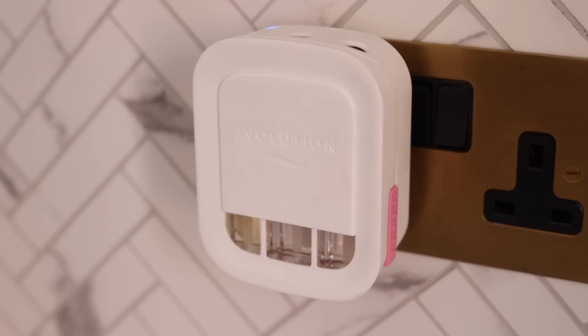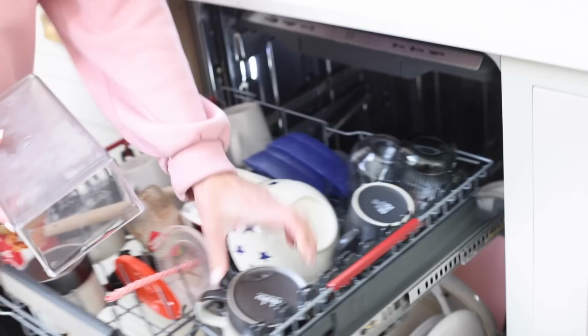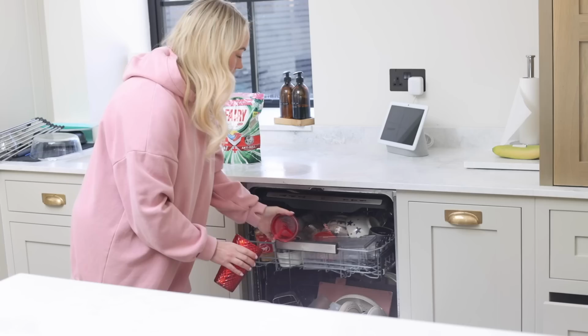And what I love about this is there's three different scents and it's constantly changing, so you never get nose blind to one of the scents. You can always smell it. I don't have it on all the time, just whenever I think the room needs like a bit of a refresh.